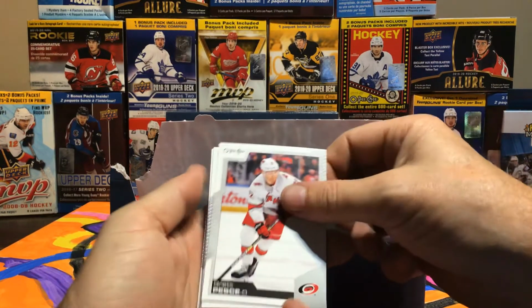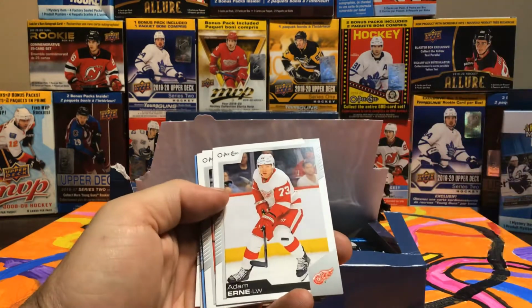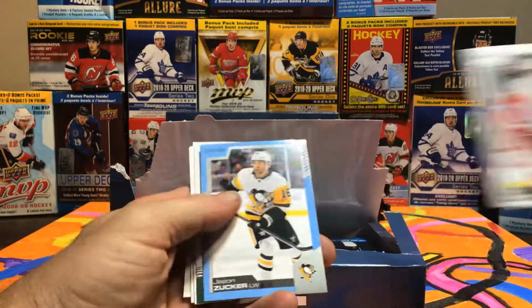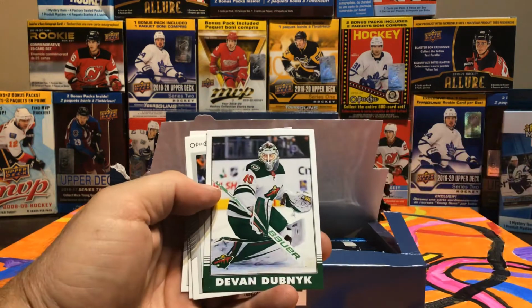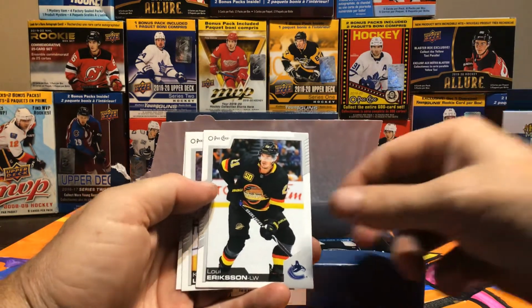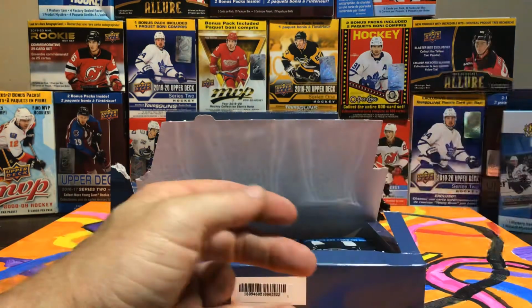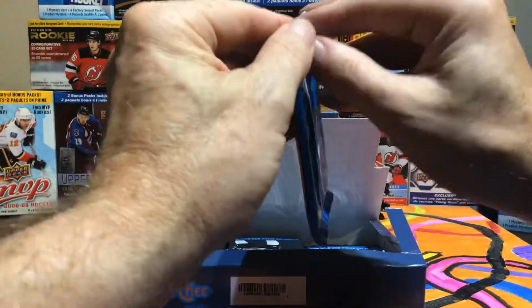Brett Pesce, Jake McCabe, Adam Erne, Joel Eriksson Ek, Robbie Fabbri, a blue border of Jason Zucker, Devan Dubnyk, Retro, Loui Eriksson. I like those jerseys. Yeah, I like that. That's their best jersey. Chris Letang, and Bo Horvat. All right. Nice. No doubles yet.